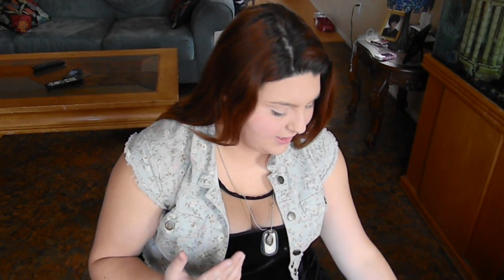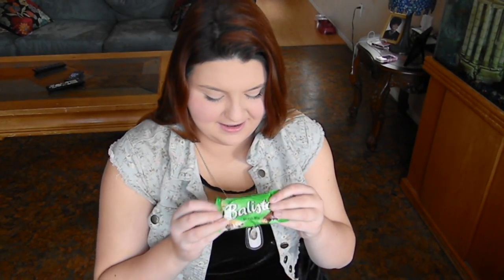Alright, so listen. My camera battery died on the very last candy bar, so my reaction isn't gonna be as genuine, but I'm still gonna do it for you guys. The very last candy bar I'm going to have is a Ballisto. As you can see, it's already opened. Again, I'm really sorry. It says Muesli-Mix, or Muesli. I don't know. I'm sorry if I'm mispronouncing it.